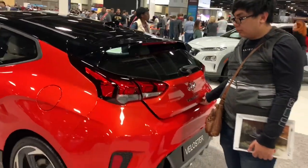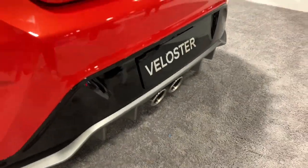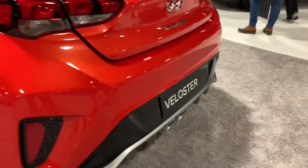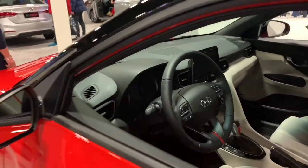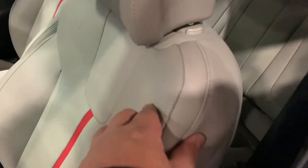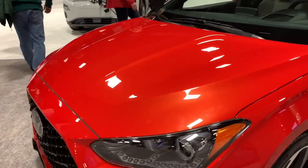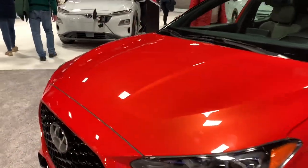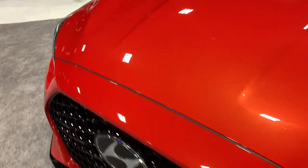So this is the regular Veloster. I like the exhaust there, you know. Seats are nice, it's gray. When I was heading for America and I see a review, in YouTube, it is the first car I saw, and I still love it too.